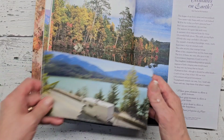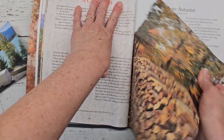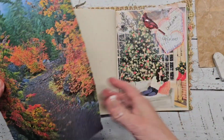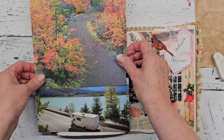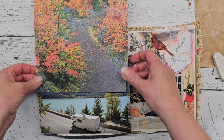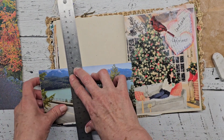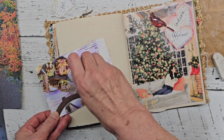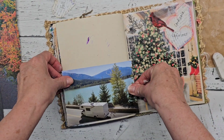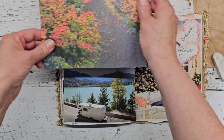I feel like, yeah, I kind of like this with the brighter colors. And just stay with me on this. I will show you what I have in mind. I'm going to go ahead and glue this down first. And then I'm going to go ahead and add this.